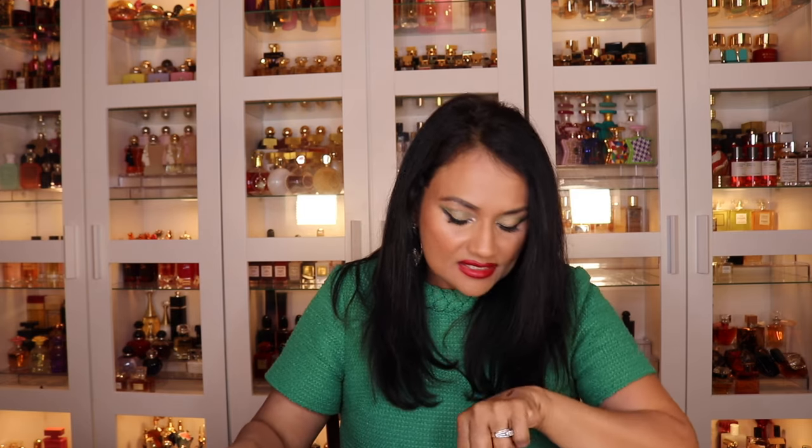And it's got the nicest, thinnest brush. I only like brush tip eyeliners. I don't like the felt tip. They don't do a very good job, the felt tip ones.